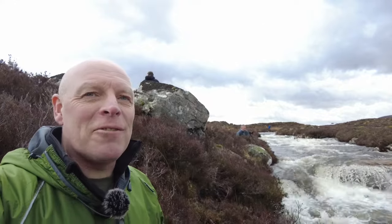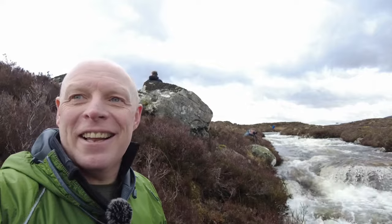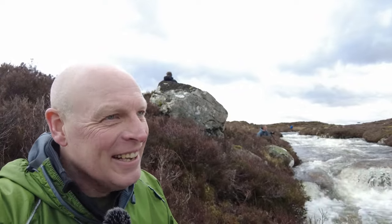Yeah, this cauldron is a really honeypot location. It's really nice. I'm surprised that I didn't find it until just a couple of years ago, which I don't quite know how I missed it living here. I've been here 20 years now. You'd have thought I'd seen it, wouldn't you? But there we go, schoolboy error.